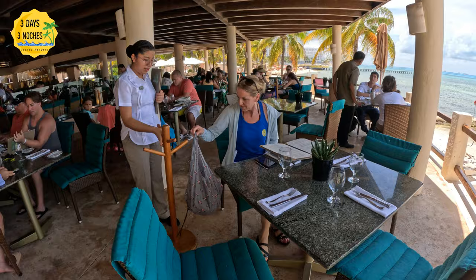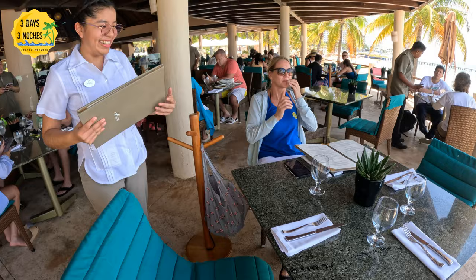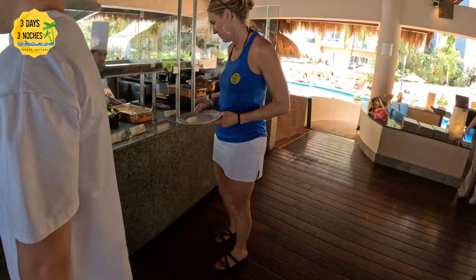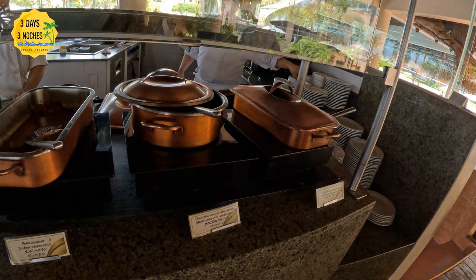Now again, the staff was very friendly and amazing, but they were understaffed here. It really did take a long time for everything to get to us, which is not the biggest deal in the world because that's happened to me at all different types of all-inclusives, but the food was not great either. But this is a great time to talk about the price of this resort because it will help you to better understand the mindset I'm coming from.